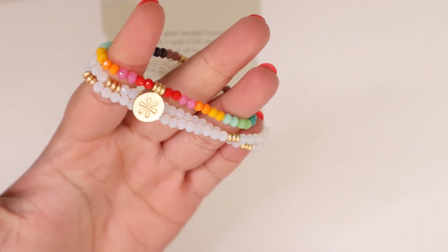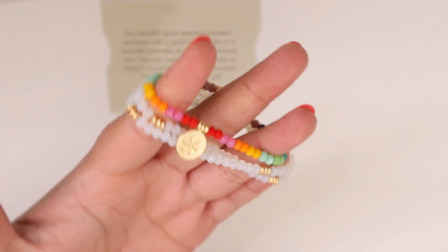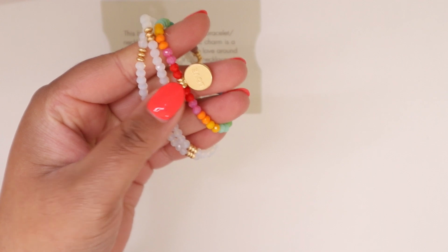It will retail at $26, and there will also be a gold star option. The difference in these two options is the design on the pendant and also the color of the glass beads.